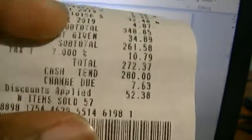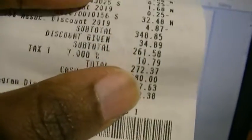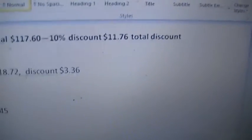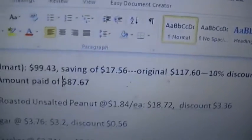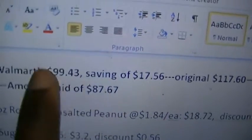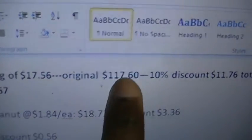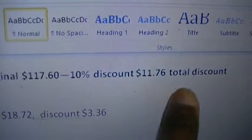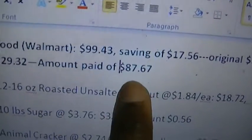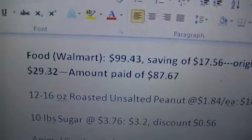The one that was applied to all the receipts is here at the bottom, 52.38, and then we have another one here, 34.89. So I did some preliminary work to have it listed here. The total food cost after both discounts: this one was just after the 15% discount, and then that should be the original price, and I have the 10% discount applied. So the total discount really is 29.32, and I pay 87.67. So I'm going to go to my spreadsheet, 87.67.